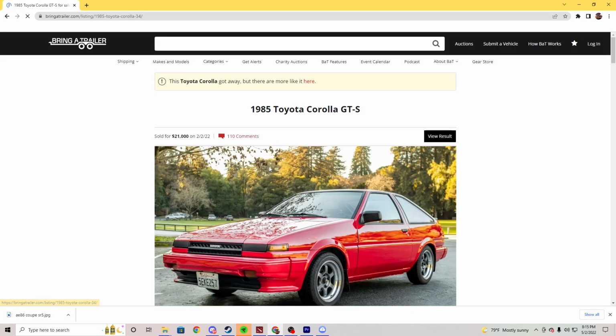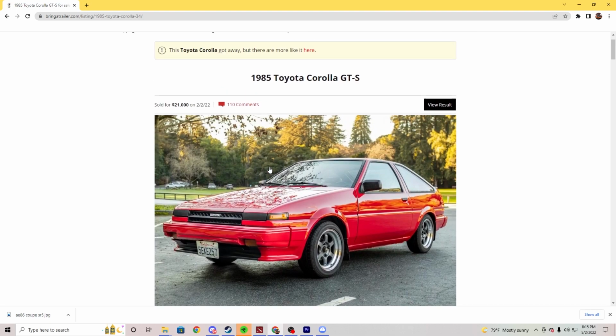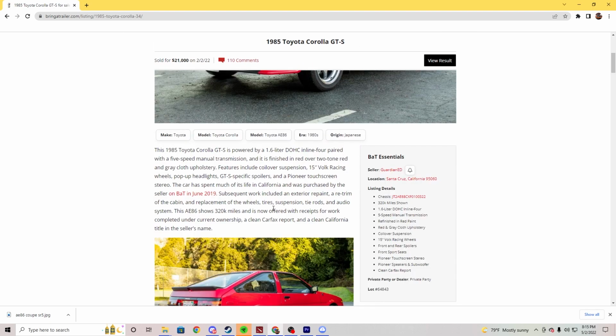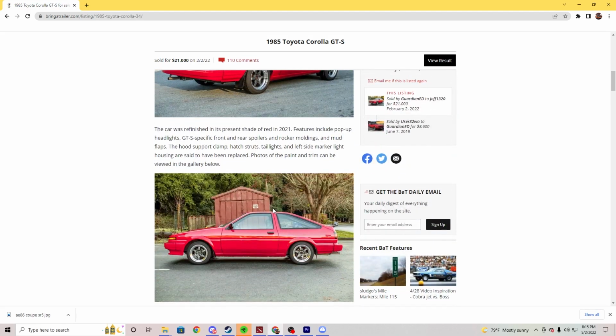Here's one with a little bit more miles. This one has, I think, 320,000 miles, pretty good condition, and it sold for $21,000. Now, since you're most likely not going to be on Bring a Trailer, because you're watching this video, you'll probably pay like $4,000 less just because it's local and not nationwide.